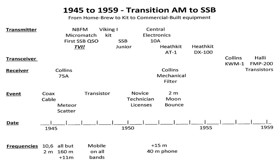Transceivers also came in the end of the 50s. First of all, with the Collins KWM1, which covered 20, 15, and 10 meters. And they pretty much upended the market for separate transmitters and receivers. Receivers were largely the same as they were before the war, with the exception of the Collins 75A, which I'll talk about a little bit later. But it was a new ham-band-only design. Collins also brought out their mechanical filter in 1953, which gave much better selectivity to receivers.